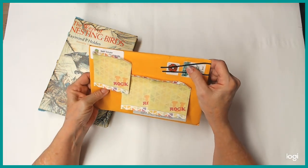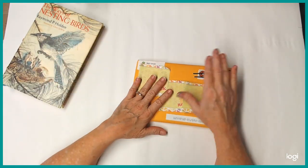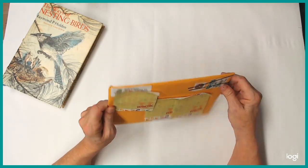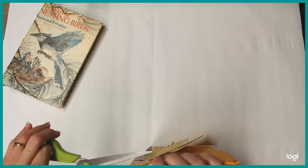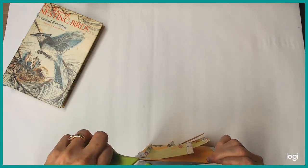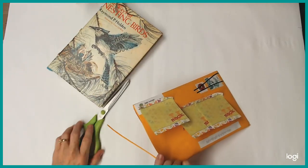It feels really neat. This is from Beth Schuler, and I can't remember what's in here. I know I won something cool at her live stream, but I can't remember what it was. So we're gonna find out. Whatever it is, I think I'm going to put it in my everything journal. That's why I've got it sitting here.